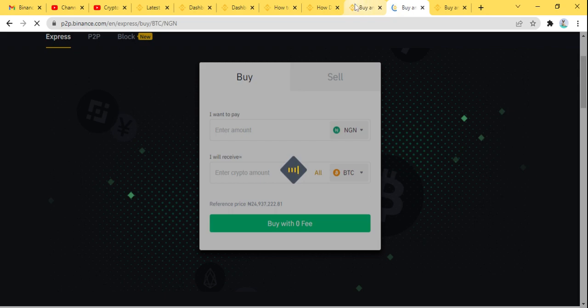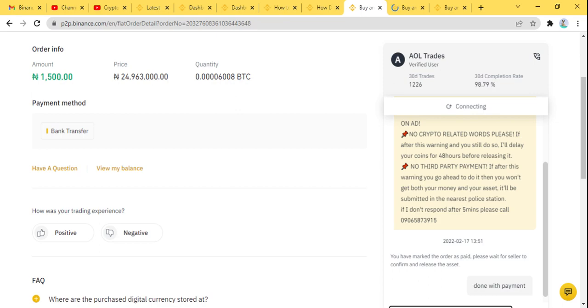We're currently waiting for this to load up so we can check our order and see if our cryptocurrency has been released. Okay, you can see now that the user has eventually released our cryptocurrency. Once it has been released, Binance asks how was your trading experience. You can decide to leave a positive or a negative review. Since the trade went successfully, we will leave a positive review. And you can see the 98.79% completion rate here will still be increased.